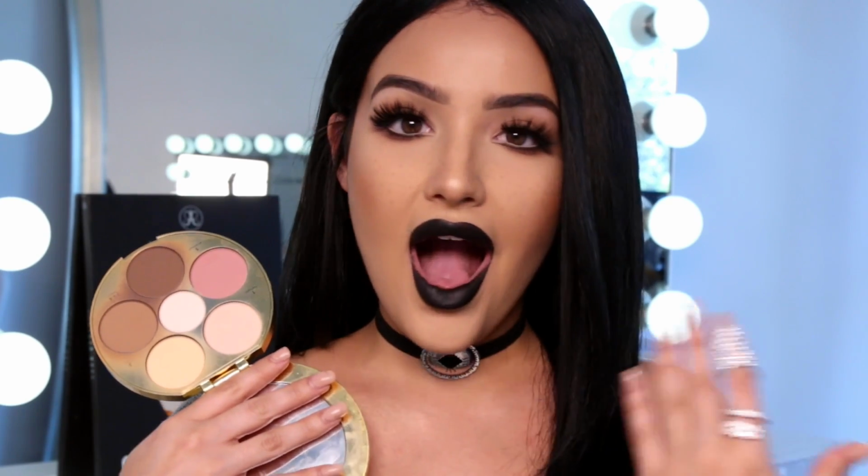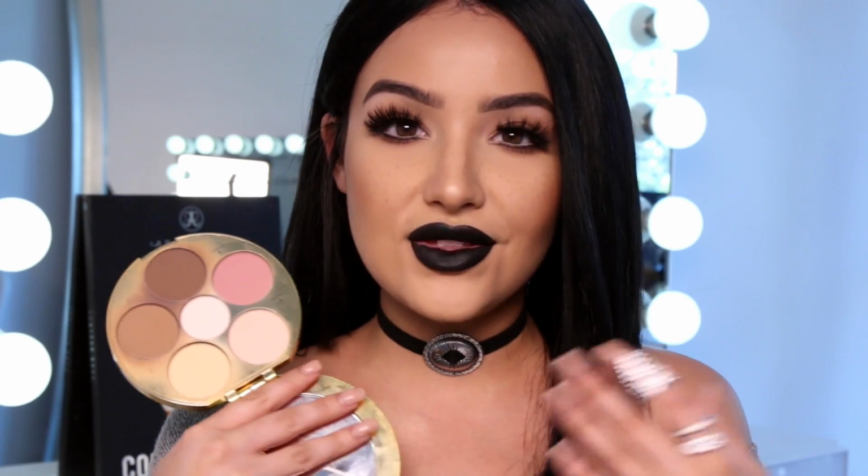This is my favorite contouring bronzer in the entire world. I know it's a palette, but I use this for the two contour shades the most. You guys, it is the most phenomenal contour I've ever used in my life. I have it on today. I've worn this nonstop ever since I've gotten it. I feel like this came out last summer, but I can't imagine it not being in my life. And it smells like chocolate. It smells like the Too Faced chocolate bar, all of that kind of stuff.